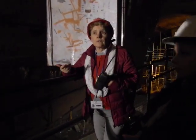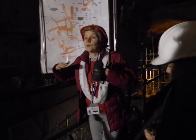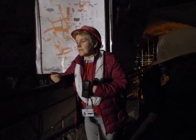This is called the Triple-Decker Tunnel. And down there are 3 more levels, and there are tunnels from each level. This is where our diggers come, and it isn't open for a public tour. They are putting in a viewing platform to take people down there.